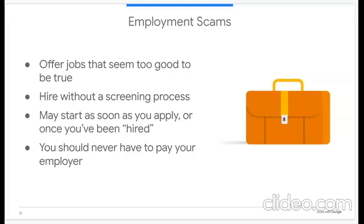One sign of an employment scam is being asked to pay for anything up front. You may be told that in order to start the job, you have to pay for training or pay fees for software, a credit report, or even to have your resume reviewed. Now, an honest employer will never ask you to pay any money or provide your credit card information in order to give you a job.